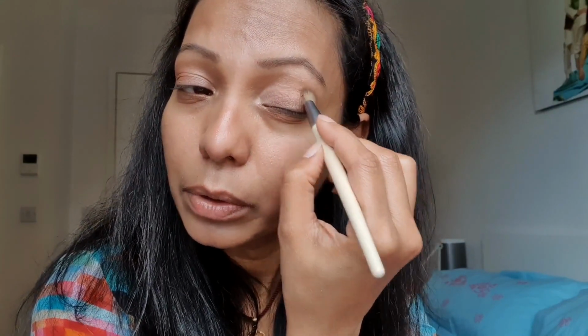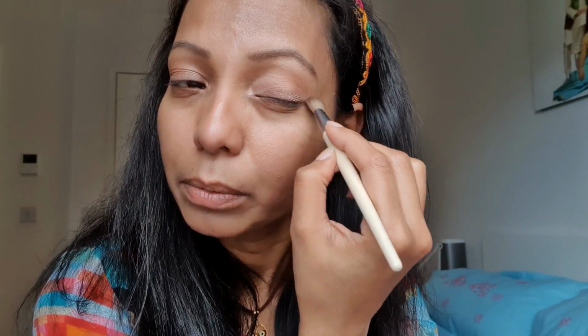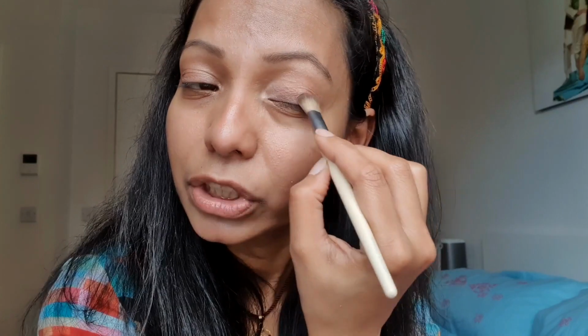This is the only Charlotte Tilbury eyeshadow I have. Oh, I won't say only, I do have one of its cream eyeshadows, but this is the only powder eyeshadow. Oh, I have another powder eyeshadow. Anyway, I'm lying, don't listen to me.